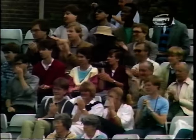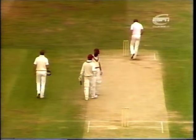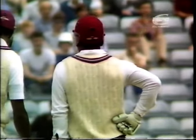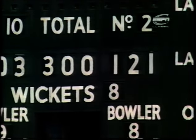Well, it's been pretty typical this of Desmond Haynes. Resolute in defence. Anything that wanted punishing has had the treatment. So 300 rattled up on the board. 121 of those to the opener.